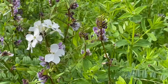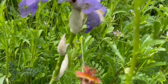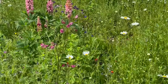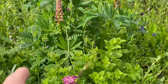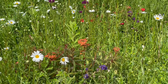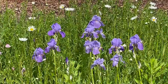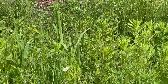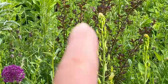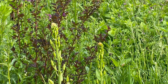There's sweet scented rocket. And there's some geums, some irises, some lupin, and columbine and lupin. But it's wonderful, and there's euphorbia, and there's more geums, and there's more irises. There's an evening primrose that will flower. These are camassias. But it's wonderfully full of bumblebees.